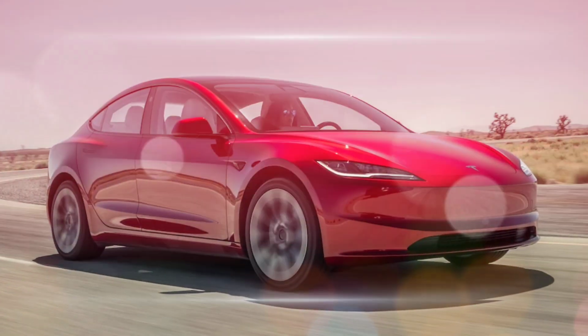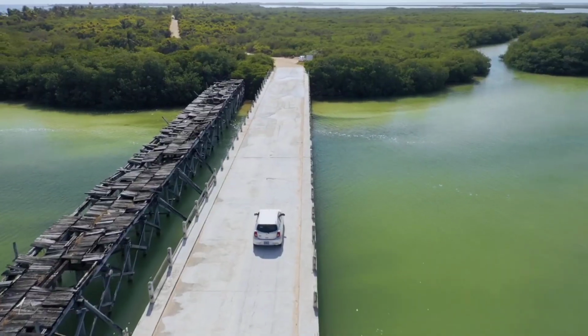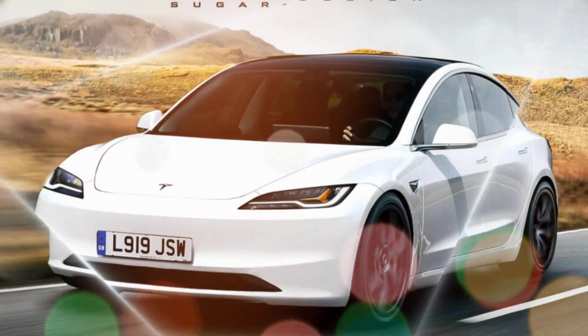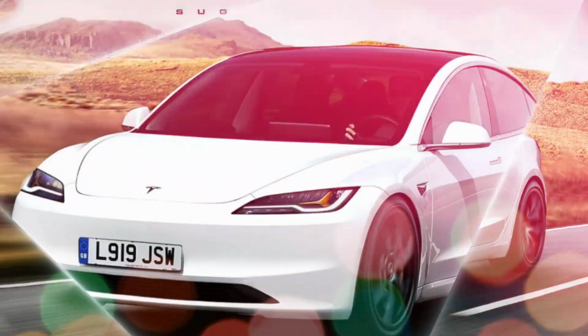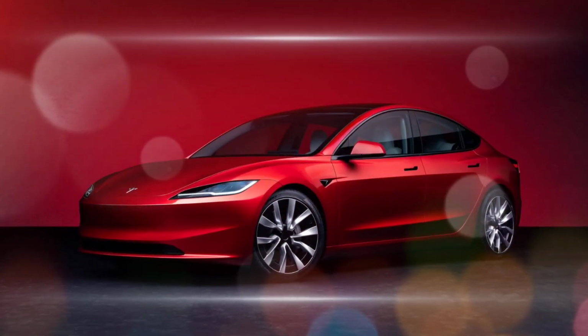Exterior, subtle design tweaks. While the overall silhouette remains familiar, the Highland boasts refined details like a revised front bumper, updated headlights and taillights, and new wheel options. These changes contribute to a more polished and modern look.